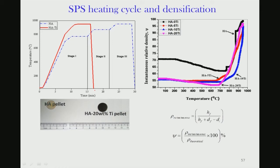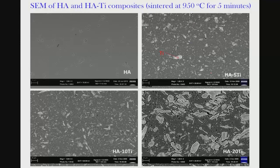The same thing is true here, as you can see that hydroxyapatite is going towards 100% densification. Then when you add titanium, this densification is actually taking place at a much lower temperature, and as a result, titanium actually aids in the shrinkage or densification process.